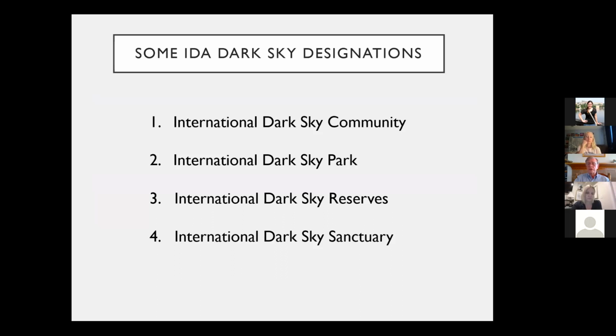We have international dark sky parks. There are lots of them around the country. There are international dark sky reserves all around the world. These are bigger than the community or parks. They might combine a community and a park. And then there are international dark sky sanctuaries. These are dark sky areas that have been dark and are still dark, but they're being protected so that they are not ruined by too much lighting.